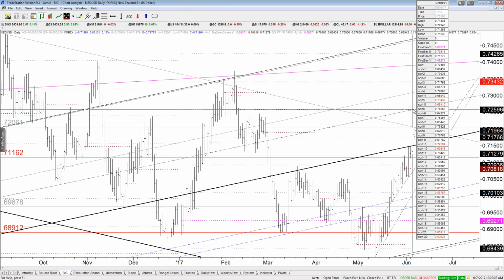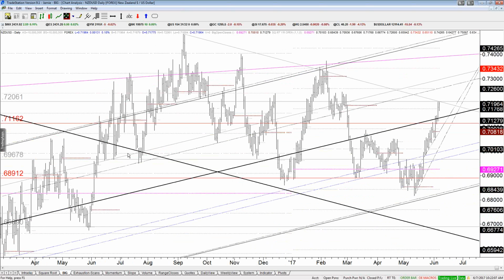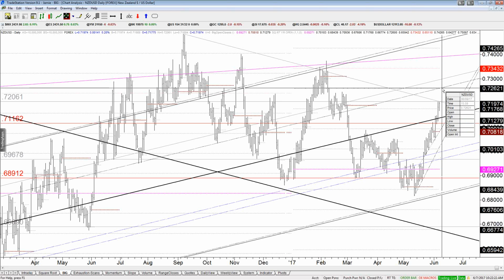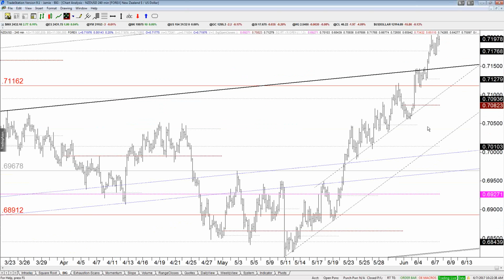72.60 is a square root level. It's also a parallel. So the parallel that I speak of, you can see the lows here, the lows here, kind of something here. I'm not too precise, but if Kiwi is going to see some sort of, even a minor top of sorts, I'd probably put it up in the 72.60 region. As far as support's concerned, you have the NFP level at 71.16. That was already support this week. I don't know if you get back there, but if you do, it's support.